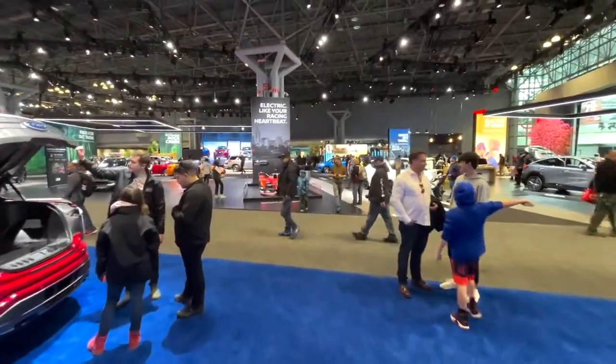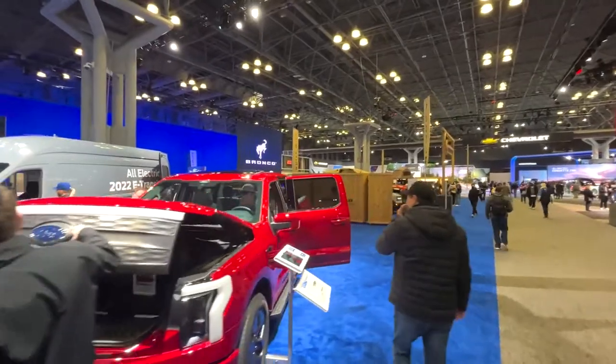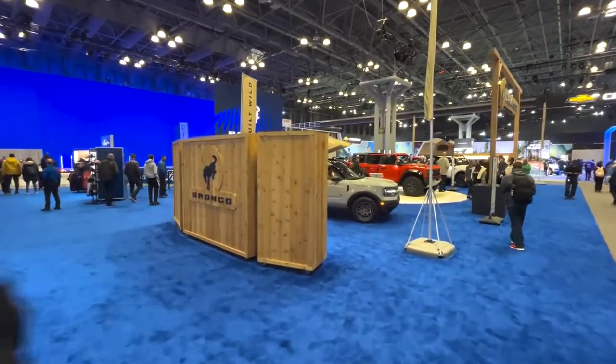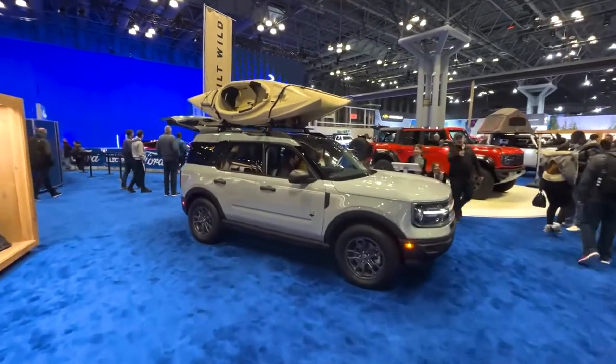Oh, looks like they have the Bronco over this way, branded pretty cool. Of course, outfitted with kayaks.